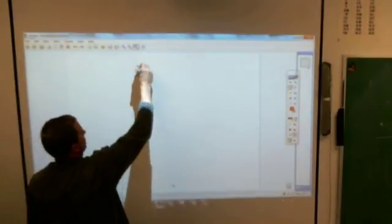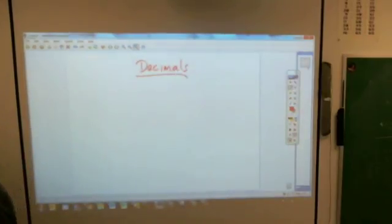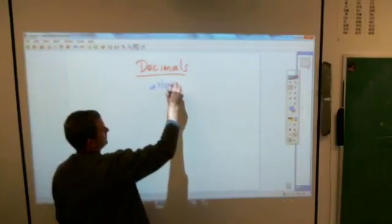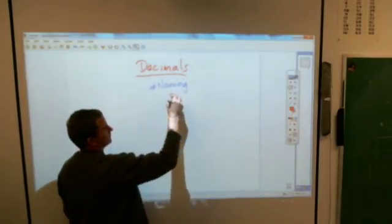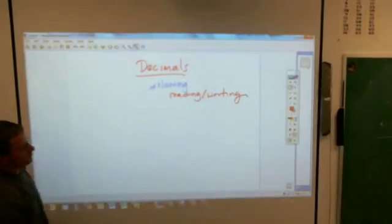Oh yeah, let's write on top: decimals. And the little subheading today, this is called naming them, like Rover and Bob. When they say naming, really they mean reading and writing them. Reading and writing them. Which means nothing more than this.